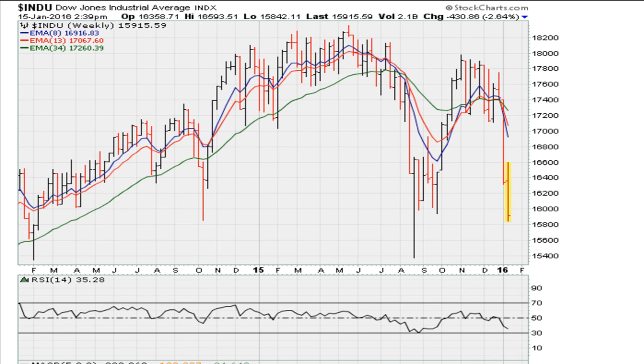If we take a look at the Dow weekly, you can also see that there was a trend line we were watching in late 2015. The market could not move above this trend line on multiple occasions. It tried and tried and tried again, and finally it gave up.